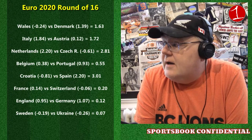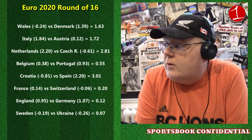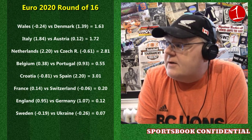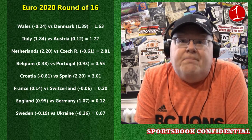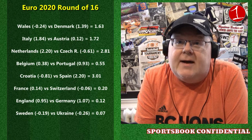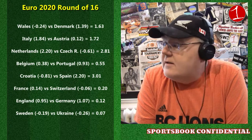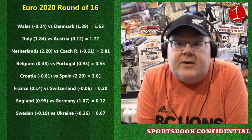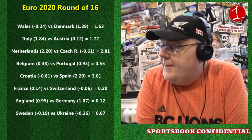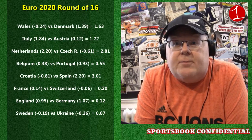France, another team that's probably, if they're not the first favorite, they're the second favorite, but their goal differential is only 0.14 versus Switzerland, which has a goal differential of minus 0.06. Gives France a goal differential advantage of 0.2. That's a game where I would say maybe these teams go to extra time. This is where maybe it might be worth betting on the draw for the first 90 minutes. Obviously, I think France advances, but the odds are going to be very heavy in France's favor. But maybe a draw might be plus 300. You don't know how conservative the teams are going to want to play.